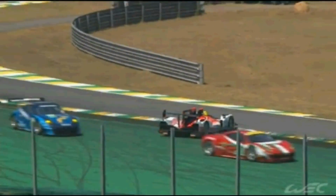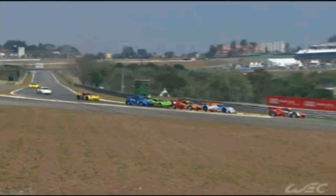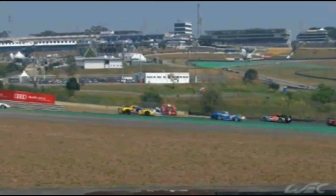Now, wait for the Ferrari. The Ferrari's going to come in. Oh, and he's right over the top of it. The Ferrari rides over the back. That is remarkable. And Enrico Benaldi, so that wasn't part of the original accident.